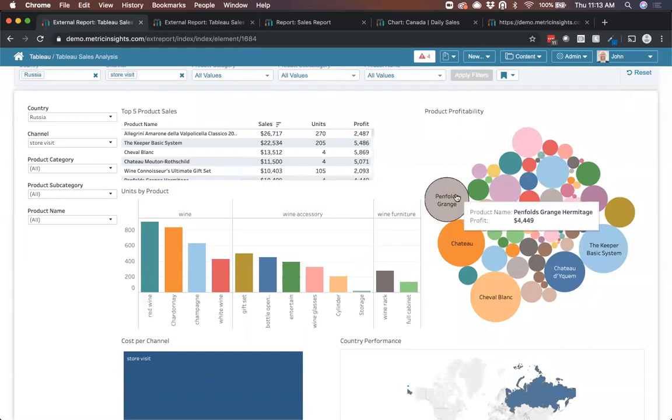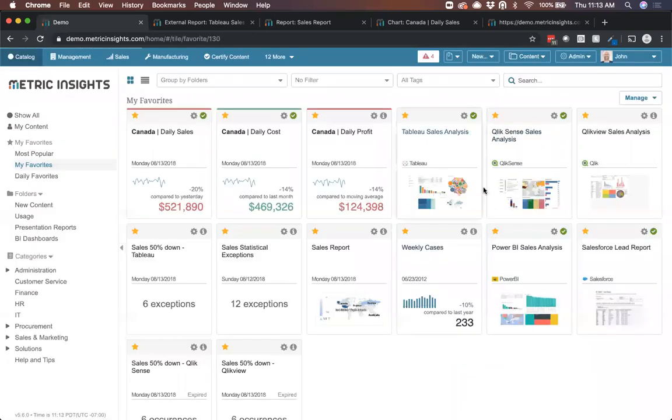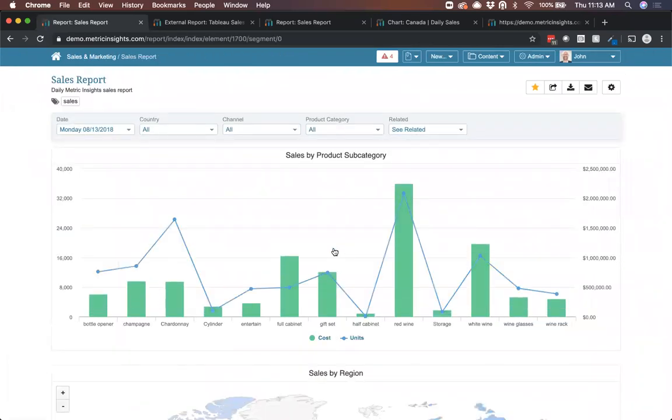I can slice and dice the data as I would directly within that tool, but I didn't have to know to go out to Tableau to find this piece of content. So we can connect to visualizations that exist in these other business intelligence platforms. As Ben mentioned, we're also able to report directly onto data within Metric Insights itself.